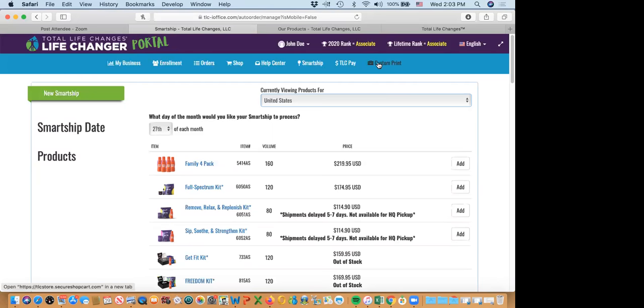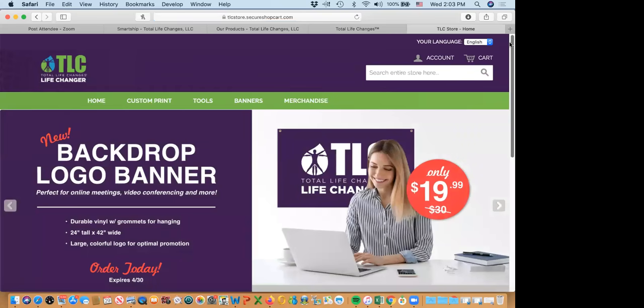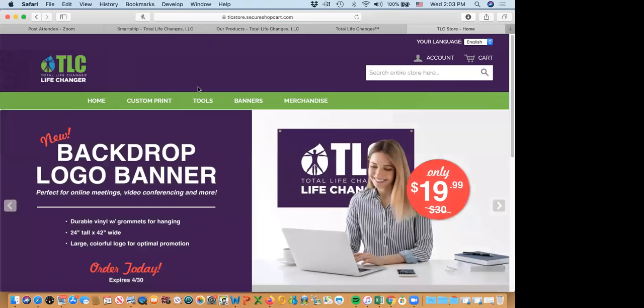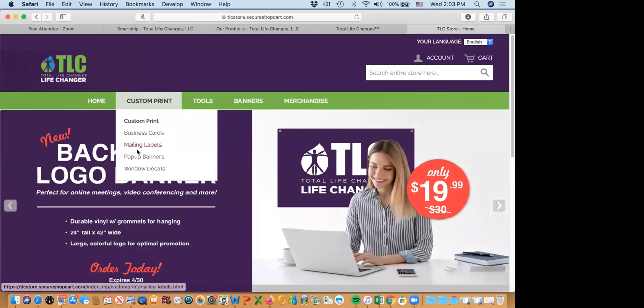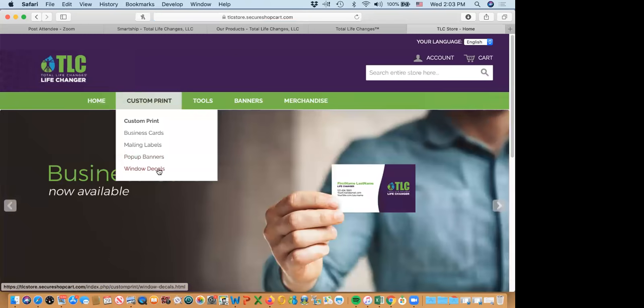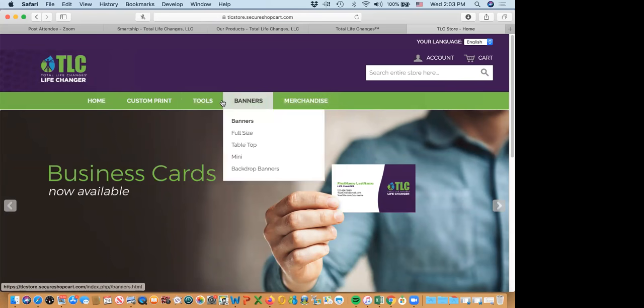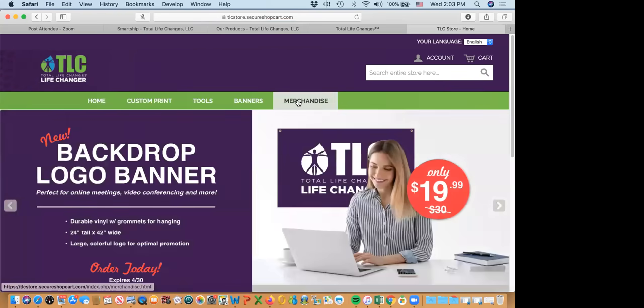TLC Pay is Hyperwallet. Custom Print is pretty awesome, because what this will do, you're allowed to customize your backdrops, your business cards, any of your tools that you need, mailing labels, pop-up banners, window decals, it's all right here. You can do that, or you can actually go to the upcoming events. They will always have this merchandise. A lot of this merchandise is there for you to purchase on site.